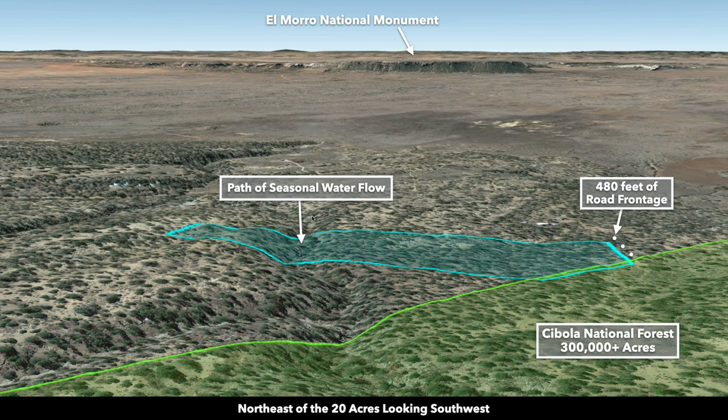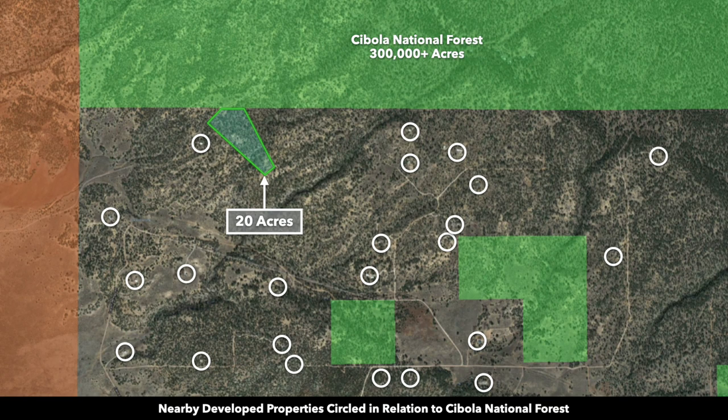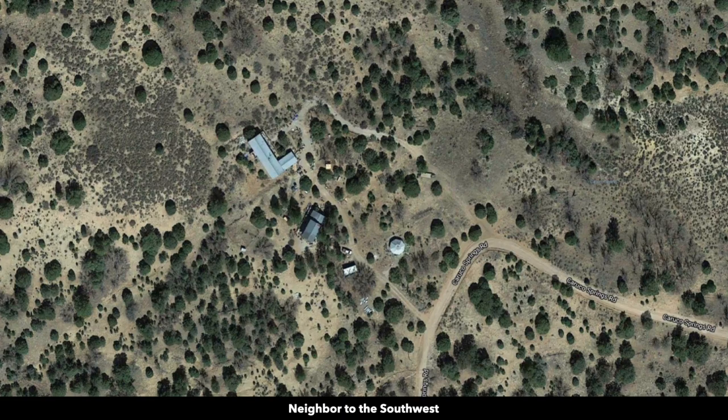There's the El Morro National Monument. Seasonal water flow, there's where it borders the National Forest. There's the road, there's the neighbor. These white circles represent nearby landowners that have developed their properties to varying degrees. You can use the property recreationally, seasonally, or live there full time.